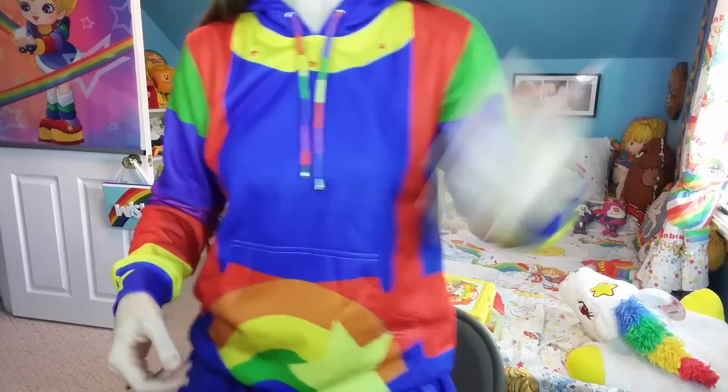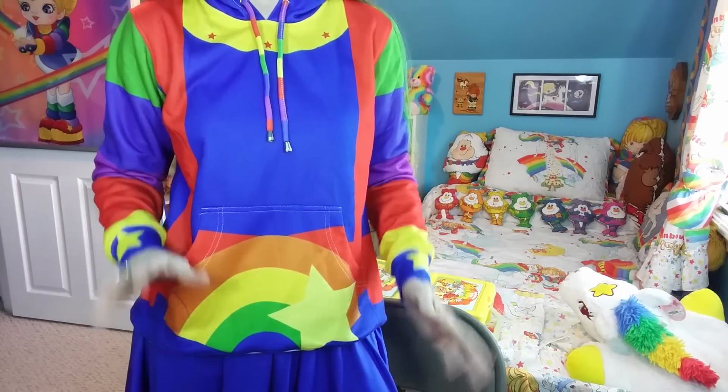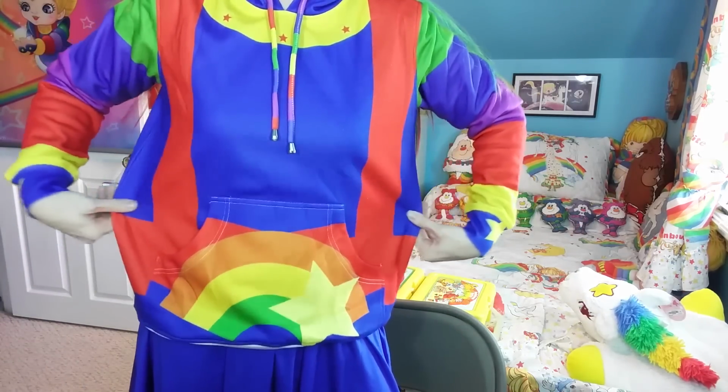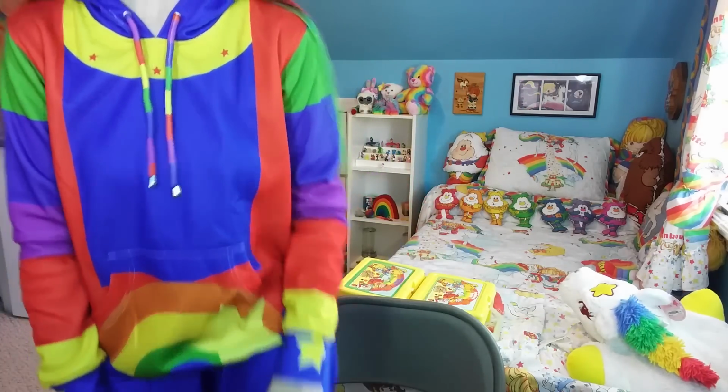So I always want to mention that in case you're interested in buying this and you're trying to figure out what size to buy, because the size charts are sometimes misleading. But as you can see, this has a lot of room, which a lot of people like with hoodies, and I usually do too, but it's almost a little bit too much room for my taste. So I'm probably going to order another one and get a medium.